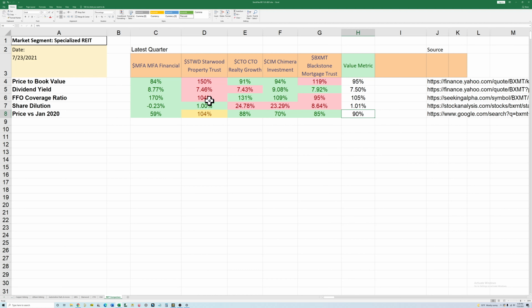Starwood, we have an issue. Price to book value is 150%. Dividend yield is under our target. FFO coverage ratio is only 104%. So that's probably acceptable, but these are the metrics we set. Share dilution is 1%, so that's good. And then price versus 2020 is 104%. So they've already recovered, and their price to book value is pretty high. So we're gonna knock them out as a good value. Maybe they're gonna continue to grow, but they don't look like a good value from the numbers.